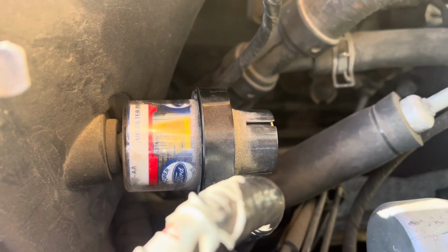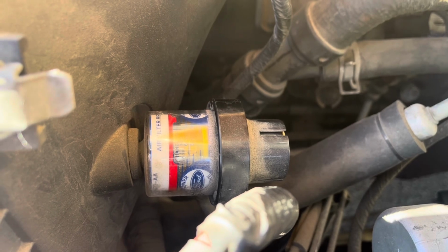What's really funny though is the Ford Powerstrokes, at least the 6-liters, had this little gauge that would measure how clogged your air filter was and if it was time to change it, right? Well, I'm going to show you. So here it is right here, this little gauge for the air filter.